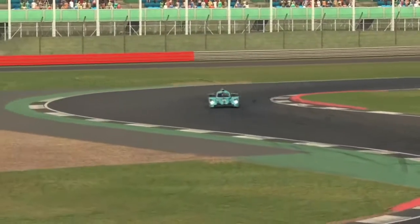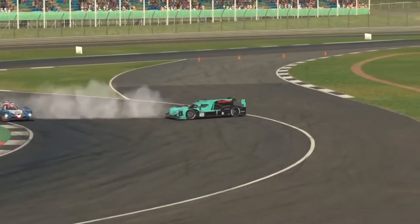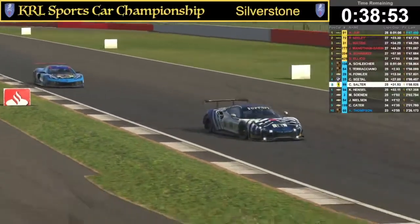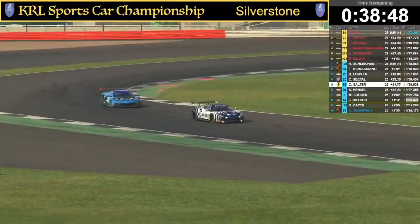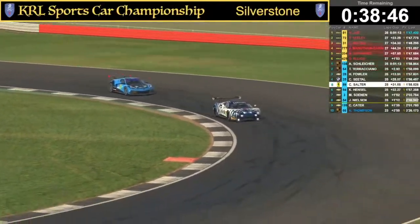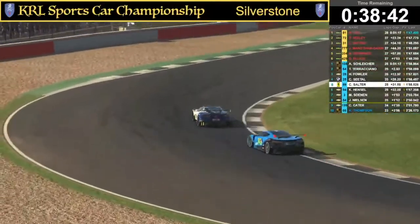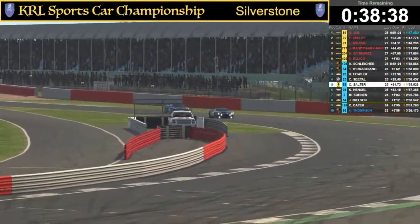I'm just checking out. Oh, Dean Ellico had a little fun in Club there. That was back on lap 26. As Hensel continues to pressure the 89 Ferrari of Craig Salter.